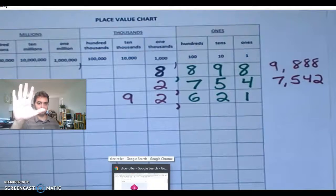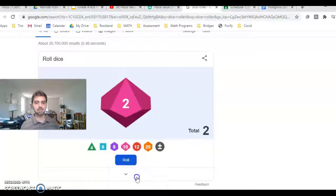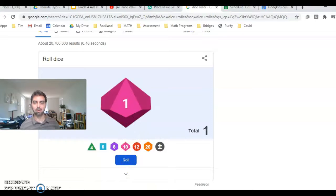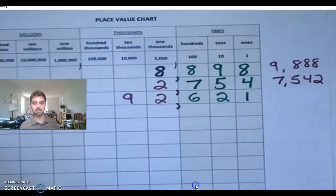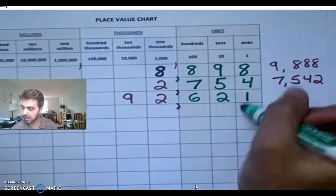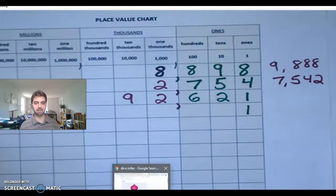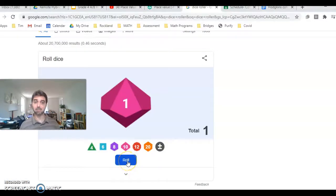Okay, so let's play one more time. We're going to do the same thing: 5 rolls. And here we go. Roll. Ooh, it's a 1. Okay, I'm going to put my 1 here. All right, we're going to speed up a little bit. Let's roll it again. Did you put your 1 down already? If I'm going too fast, just pause the video and put it where you think it should go, okay?